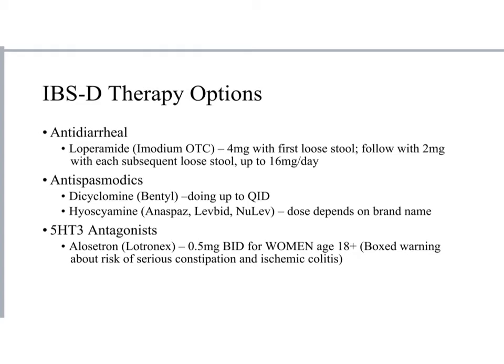From a prescription standpoint, we have the same medications we talked about with IBS-C, dicyclomine or hyoscyamine. Both of these are appropriate for IBS-D patients. They offer multiple daily dosing to titrate up to an effective outcome. And there are lots of different dosage forms, oral pills and orally dissolving pills as well.